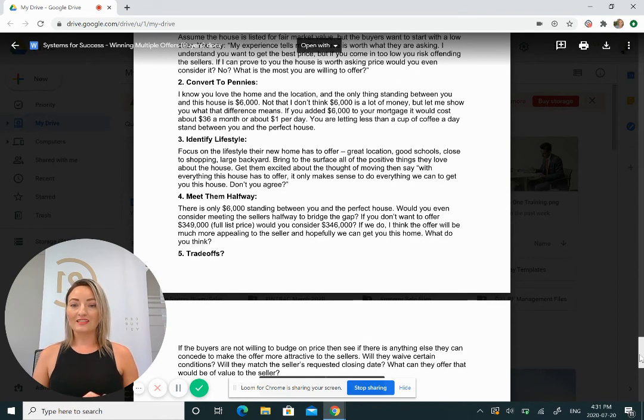Number 2, convert it to pennies. So I know that you love the home and the location, but the only thing standing between you and the house is $6,000. Not that I don't think $6,000 is a lot of money, but let me show you what the difference means. If you added $6,000 to your mortgage, it's going to cost you about $36 a month, or about $1 a day. So you're letting less than a cup of coffee a day stand between you and the perfect house. Pretty good one there.